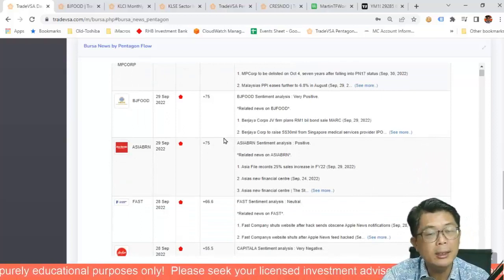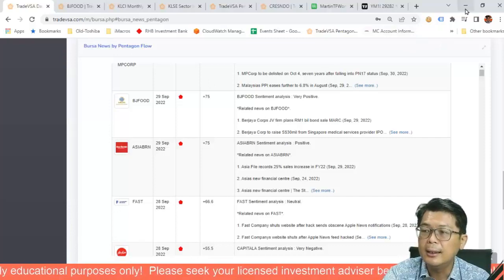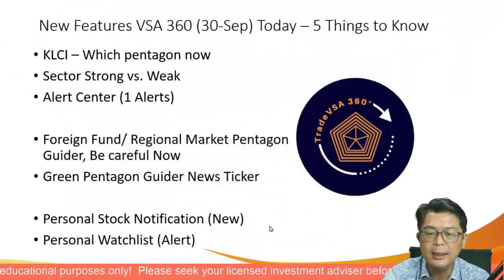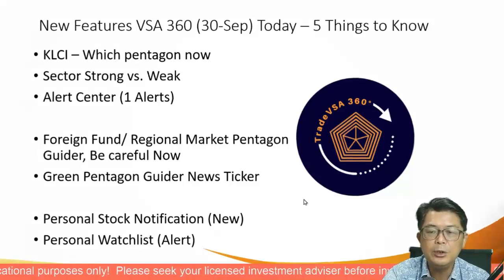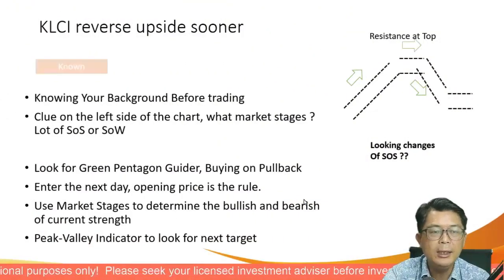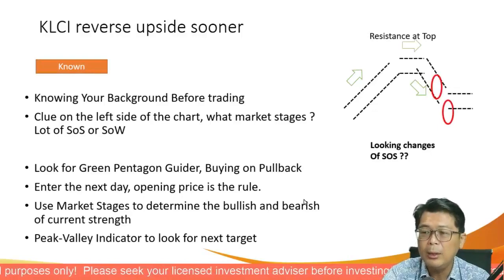trends is to look into what we call the intraday movement. All right, and so let's see what is outstanding in here. Personal notification, I think we just talked about that in here. And regional is also turning. Now, the likelihood of the KLCI to reverse sooner, we have to look for the changes in the SOS.